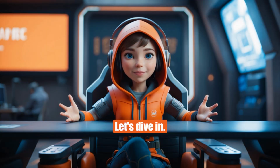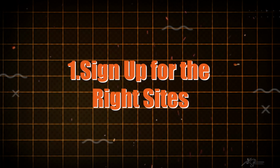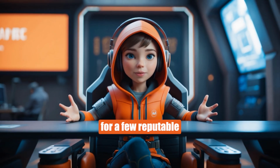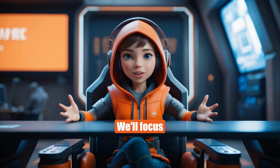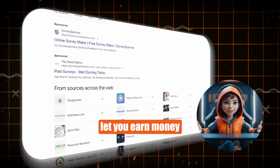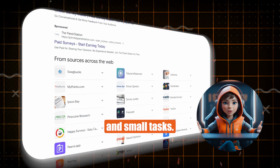Let's dive in. Step 1. Sign up for the right sites. First, let's get started by signing up for a few reputable platforms. We'll focus on three main options. 1. Survey and task websites. Sites like Swagbucks and Survey Junkie let you earn money by completing surveys and small tasks.